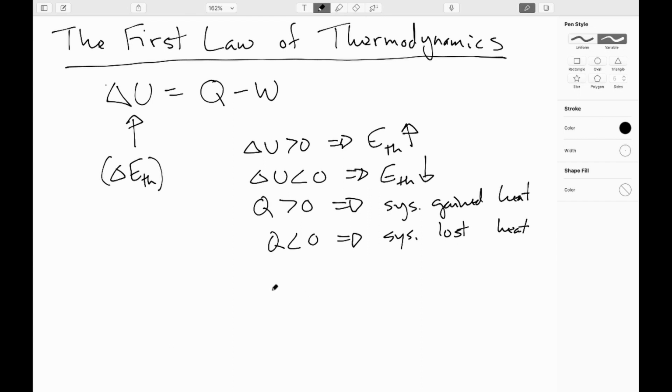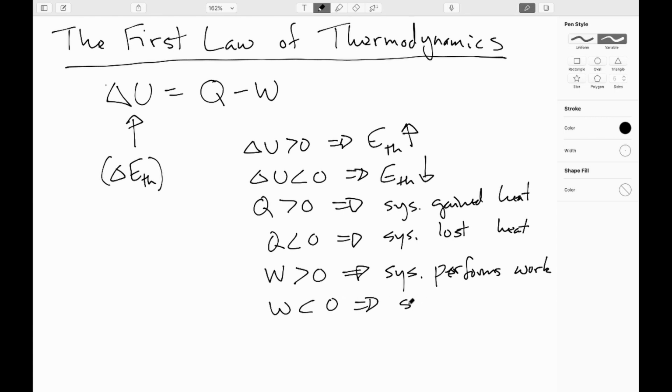Now, where there's not universal agreement is on the sign for W. Since we're going to be taking a fairly practical focus, we're going to be adopting the signage that pretty much all engineers use and is useful if you are being practical in terms of thinking about how much work you can get out of some sort of an engine. So we're going to adopt the convention that positive work means that the system performs work, and that W negative means that the system received work, that work was done on it.